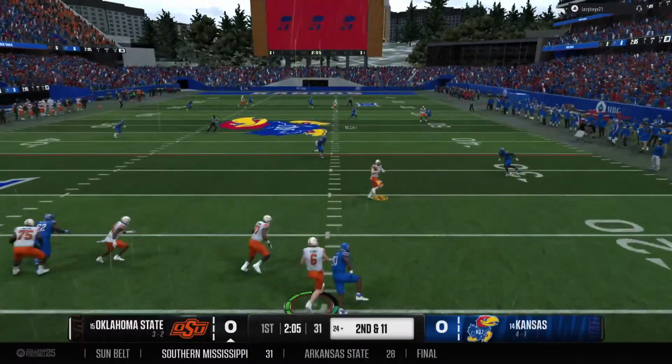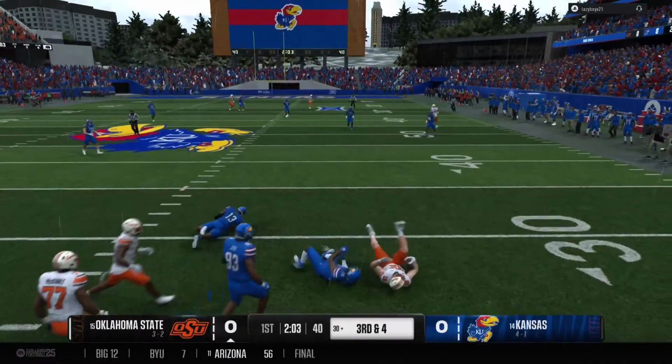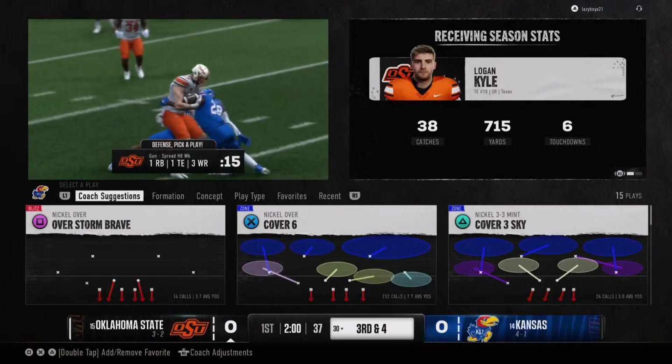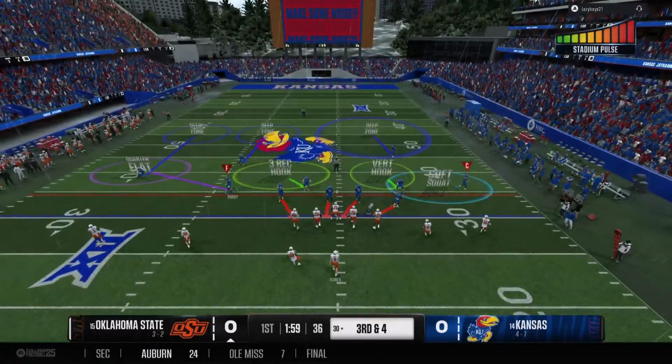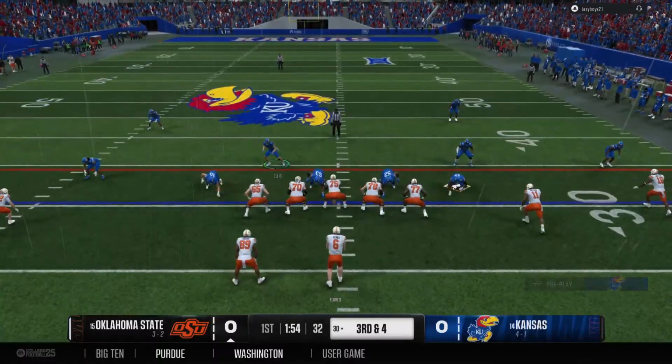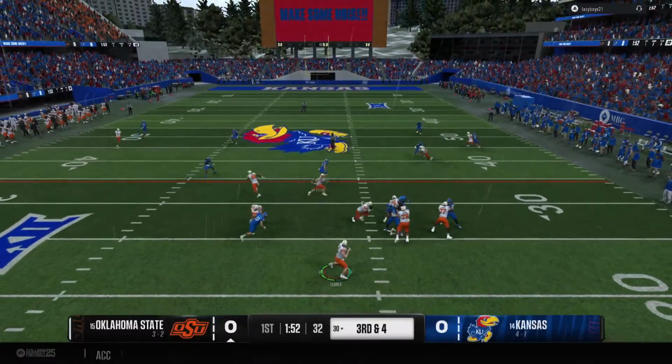Quarterback floating away from pressure. Fires to the tight end. Corralled and brought down by the defense. And that's why play action is going to be big in this game. You saw how it just froze the second level of that defense for a second and allowed the tight end to work himself vertically down the field.